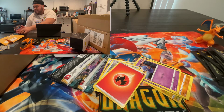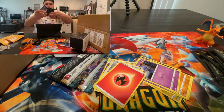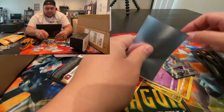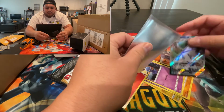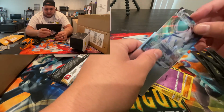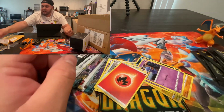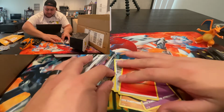So let's go ahead and use the Celebration sleeves here. I showed in the last video the new Ultra Pro binder that I have. So gonna go ahead and add this onto the hits page. So leave the hit off to the side. Let's get this on over.